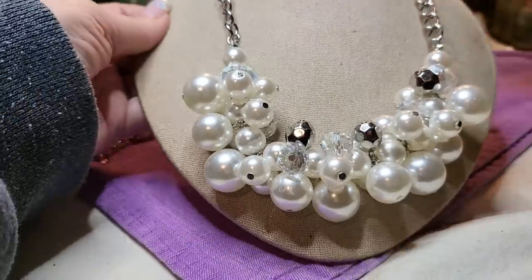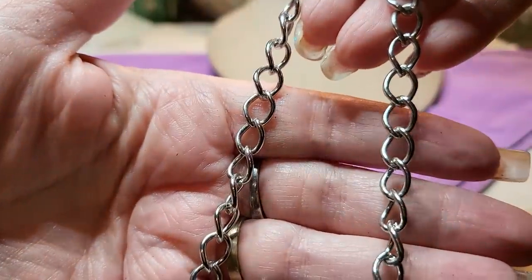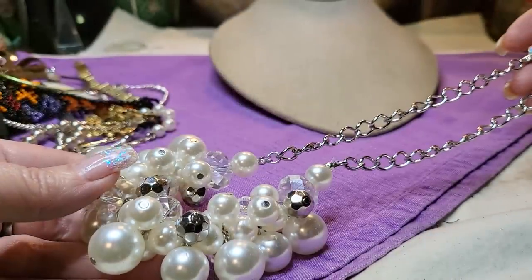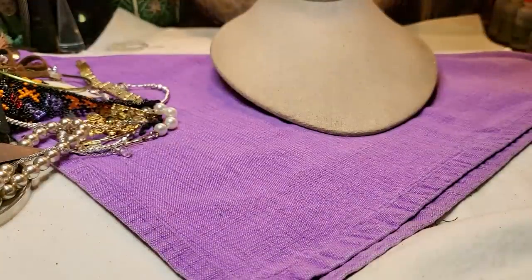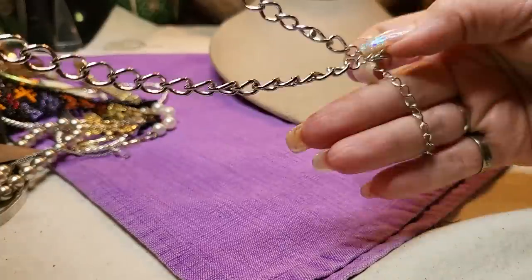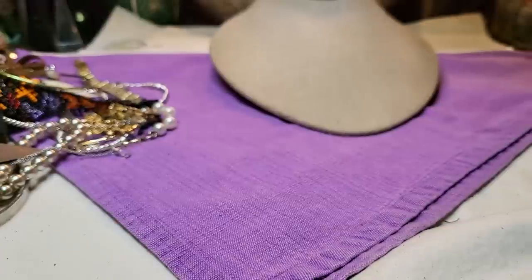Looks brand new. The chain is in excellent condition. Yeah, very pretty. I think it's a 16, though. Let me see. Yeah, it's a 16, but it has a 2-inch extender, so yeah.